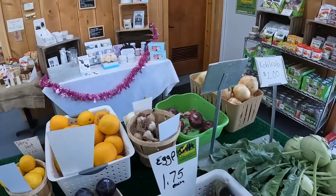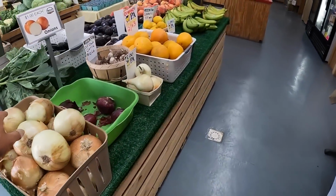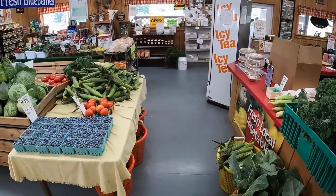This is our garlic. And onions, we're just about to start picking. These are not ours, but ours are very close. I still have all this stuff to put out yet, but as you can see, we're pretty full, so I don't really know where I'm gonna put it yet.